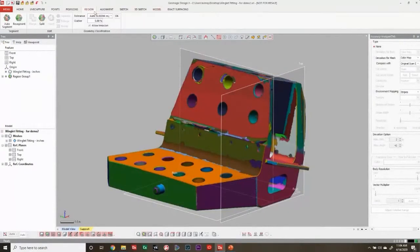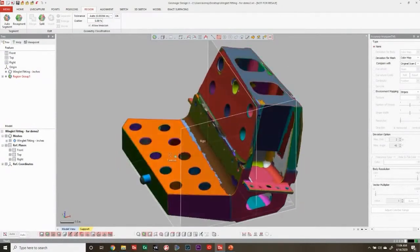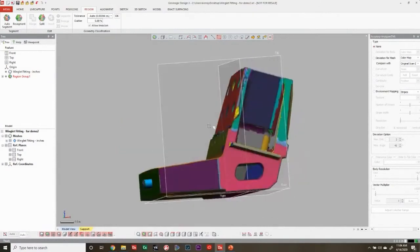So we've got this region fit tab here that will go through and analyze all the surfaces on the part and tell us whether it thinks they're planes, whether they're freeform surfaces, and such.